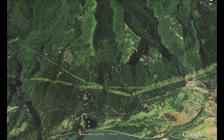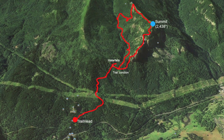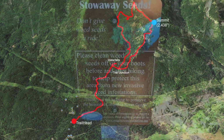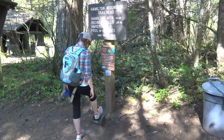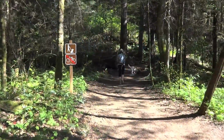This hike offers you two pretty good options, either an easy 2.2 mile out and back to the waterfalls, which is popular with the kids, or an 8-mile loop taking you up to Hamilton Mountain. Please be aware before starting this hike, it is advised to clean your shoes of any invasive weeds to help preserve the Columbia River Gorge. Now let's start off with this trail review.